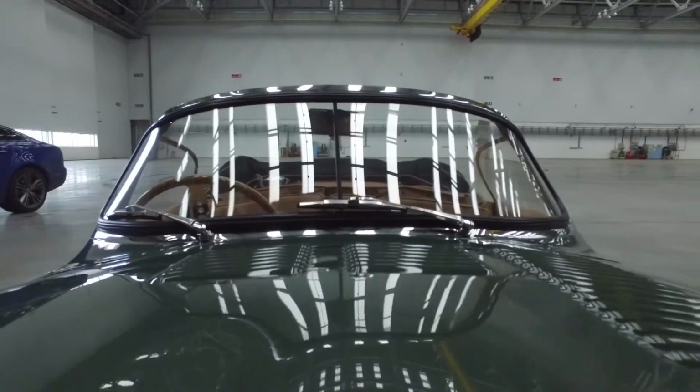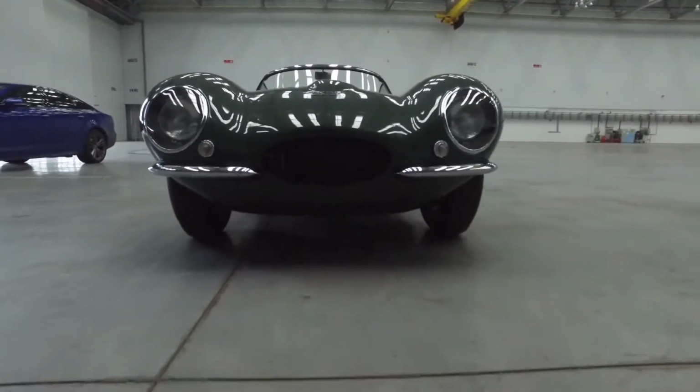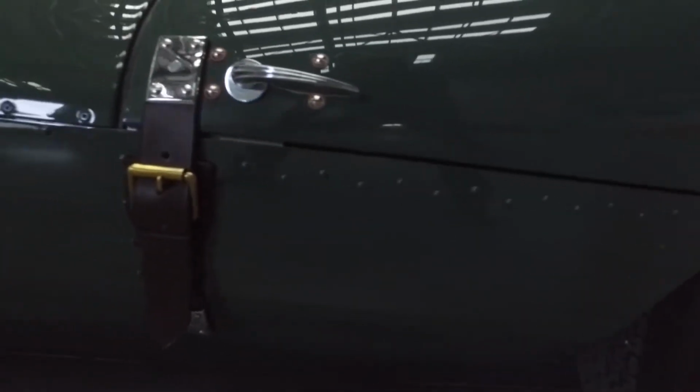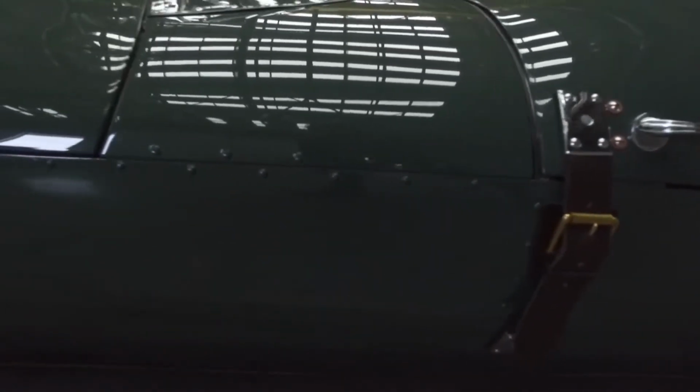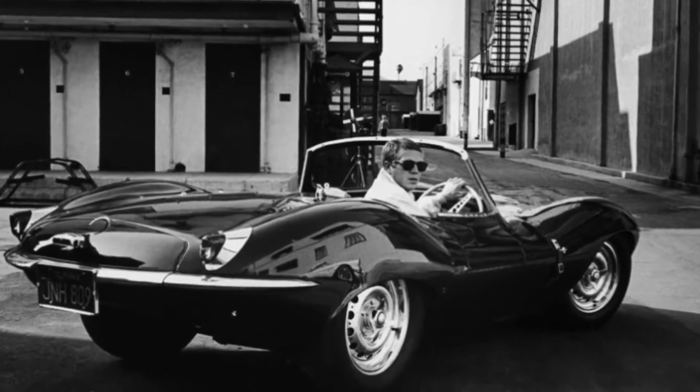In some ways, actually, you could argue that this is the original supercar. So the XKSS was Steve McQueen's, and you've probably heard of him. Of course you have. One of the great icons of all time, star of screen and stage. The XKSS was his favourite road car. He had various Ferraris, but there's a very iconic image of him sitting in an XKSS. This car originates to 1957, but it's an interesting story.